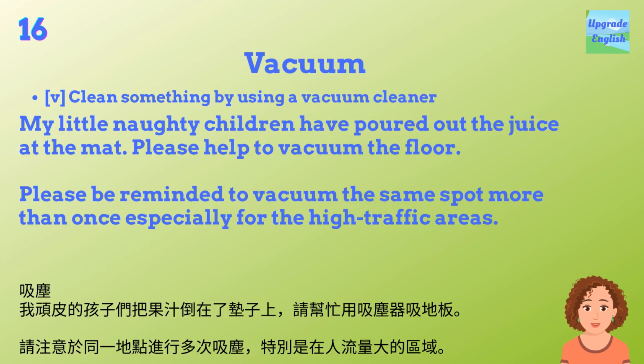Vacuum. Examples. My little naughty children have poured out the juice at the mat. Please help to vacuum the floor. Please be reminded to vacuum the same spot more than once, especially for the high-traffic areas.